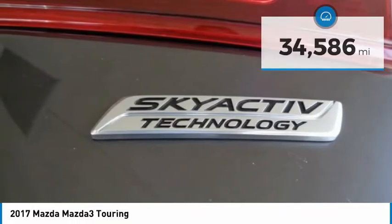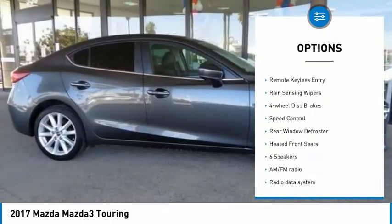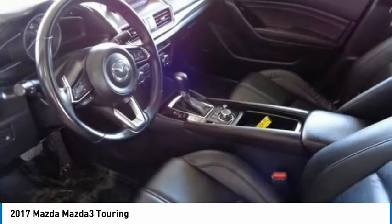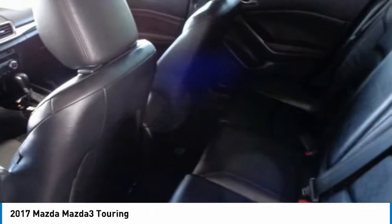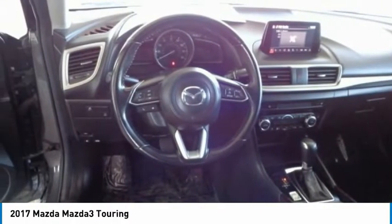Here are some of this vehicle's great options: electronic stability control, alloy wheels, brake assist, traction control, remote keyless entry, rain sensing wipers, four-wheel disc brakes, speed control, rear window defroster, heated front seats. If affordable style and reliability are what you're looking for, this vehicle couldn't be more perfect. Drive it today.